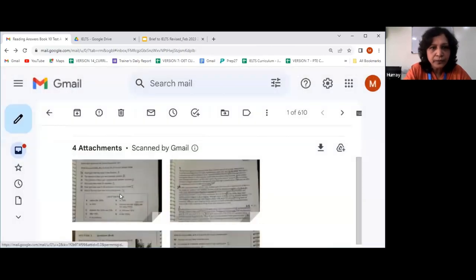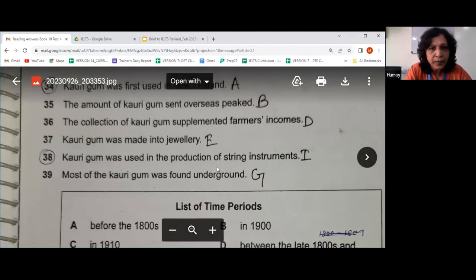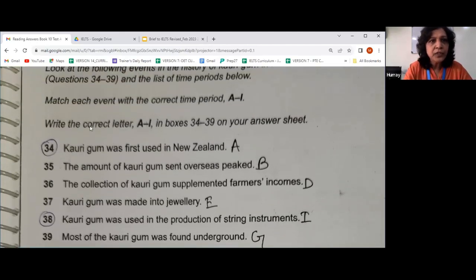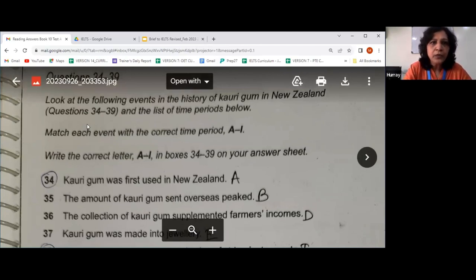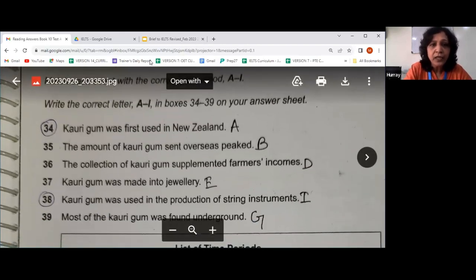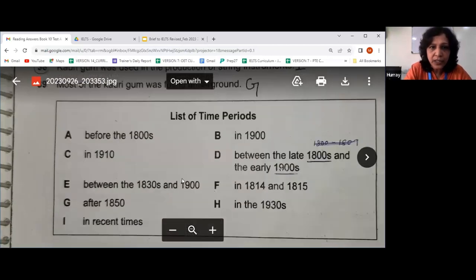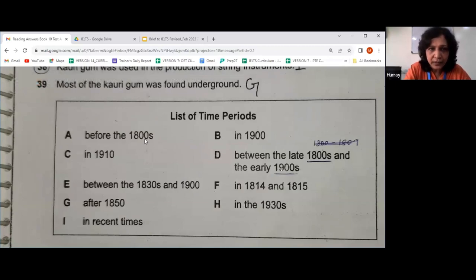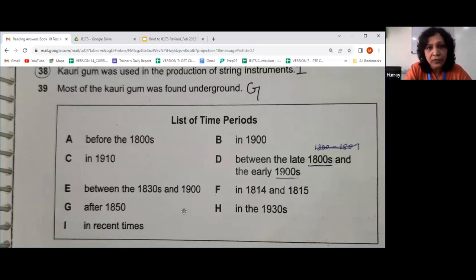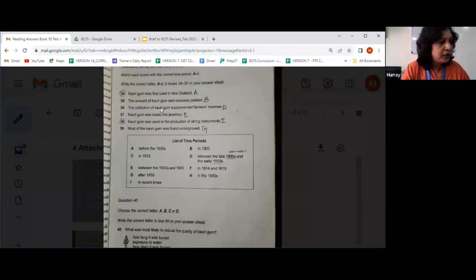Let's look at question 34. I hope this is big enough for you to read. The instruction says, questions 34 to 39, look at the following events in the history of kauri gum in New Zealand and the list of time periods below. Match the event with the correct time period from A to I. You have to only write the letter A to I. If you see in the box below, A to I are given as the list of time periods, A, B, C, D, E, F, G, H, I. From this box, you have to choose the letter corresponding to the time period which is given in the passage. The question says to write the letter A to I in the answer sheet. You only have to write the answer now from 34 to 39 here in these boxes.